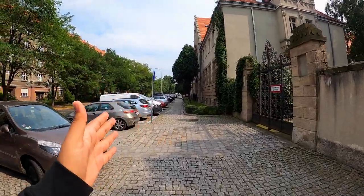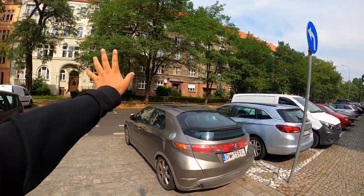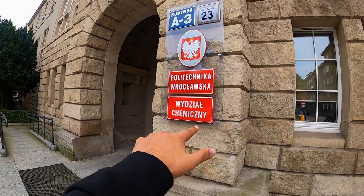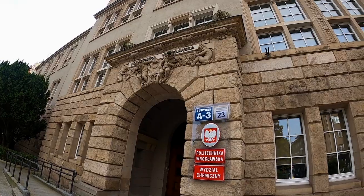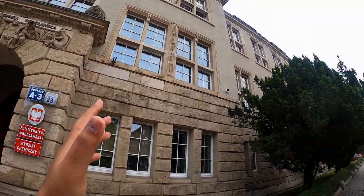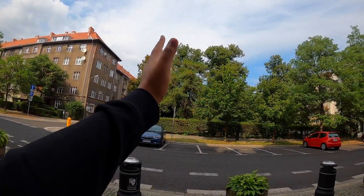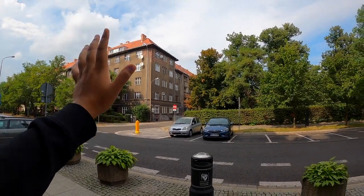This is the borderline of the campus and the private houses. Here at the side of the road they have all the private houses as well. Right here they have the building of chemistry, you can see Wydzial Chemiczny Politechnika Wroclawska, and the number of the building is A3. Again, this building is as beautiful as the other buildings. I really hope my camera is doing justice, because the campus of this university is just so beautiful. And here they have the private houses as well, so if you want to rent an apartment in this building, it's going to cost you a hell of a lot of money, because it's so near to the campus of the university. So I hope it makes sense.